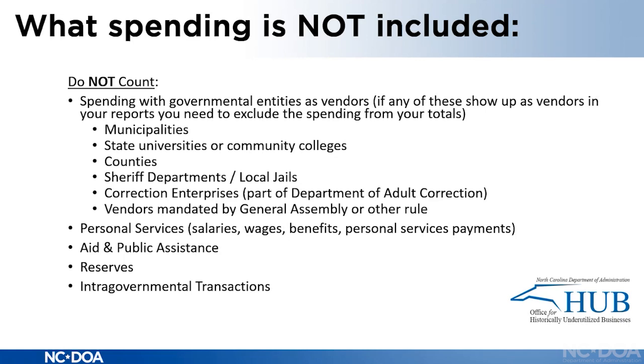So what's not included? We don't count money spent with other governmental entities. So if you're spending money to a municipality, university, community college, county, sheriff's department, jail, correction enterprises, or a vendor that's mandated by General Assembly or some other rule in your procurement process, then you don't count that in your total amount. We also don't count personal services. We don't count salaries, wages, benefits, those kinds of things, or aid and public assistance, reserves, or intergovernmental transfers or transactions.